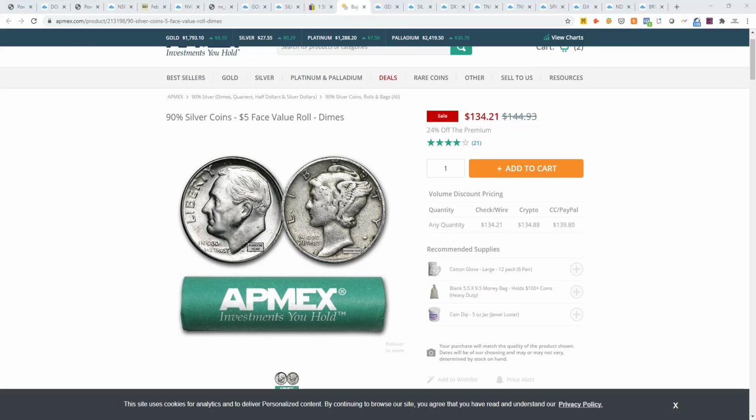If you are interested in 1 ounce silver rounds, they are available on APMEX for $33.44 an ounce, and the price goes down from there based on quantity.